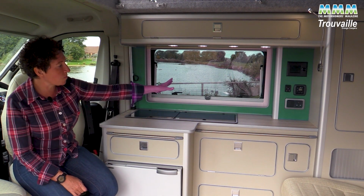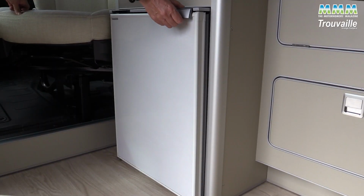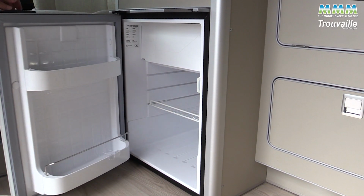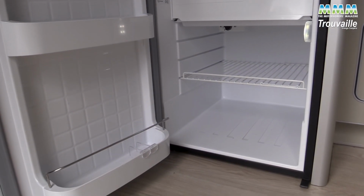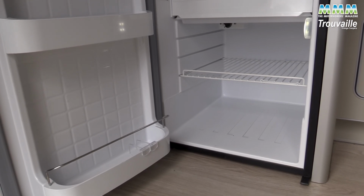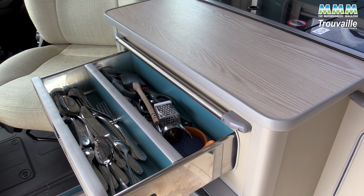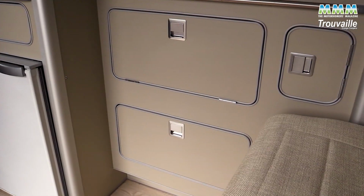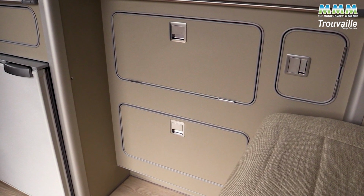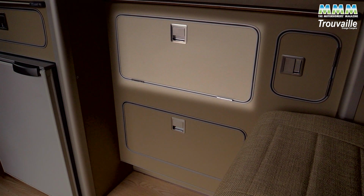You've got a decent amount of workspace here. Now down below we've got a 90 litre fridge freezer here. Now in a Volkswagen camper they're typically around 50-60 litres, so you are going to notice a difference with a 90 litre one there. Above that here you've got a really deep cutlery drawer with cutlery in it, and then to the side you've got a couple of big decent cupboards there too, which are for your pots and pans and things, and I'm told that in the cupboard at the top you could have an optional microwave fitted there if you prefer.